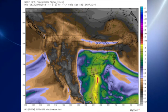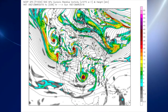But we've got to keep in mind that precipitable water values are quite high. As a matter of fact, values are approaching 2 inches over the southeastern United States. And that means those values are a good 200% higher than what we typically see for this time of year. For Sunday, the first closed low is coming out across the Ohio River Valley, while the second closed low is digging in. That first closed low is weakening substantially.